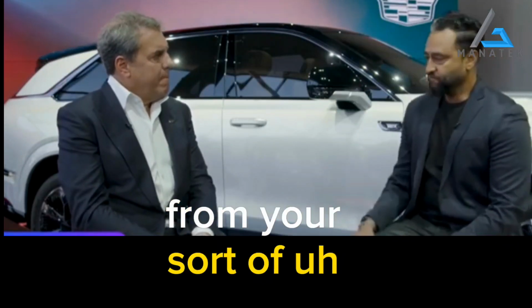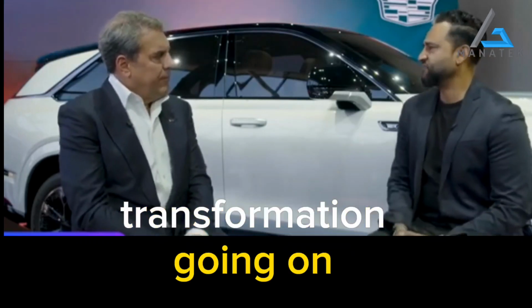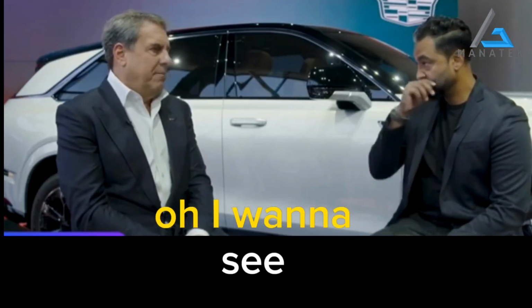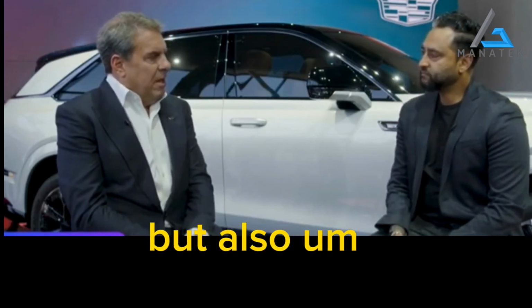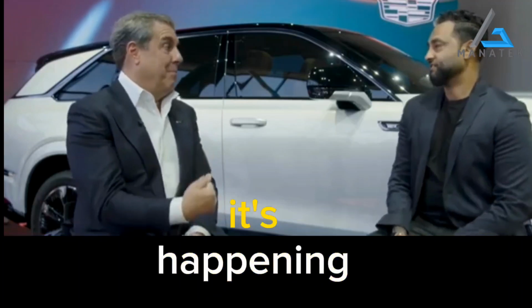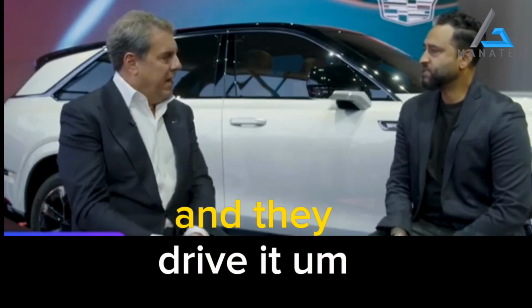From your point of view, as an architect for Cadillac's electrification plans, how is that transformation going? How's that happening right now? It's really, almost 5 years ago, we decided that we were really going to embrace this because of the regulatory environment, but also the customer acceptance of EVs we saw was going to be very high. A lot of people doubted that, but you can see it now. It's happening, right?